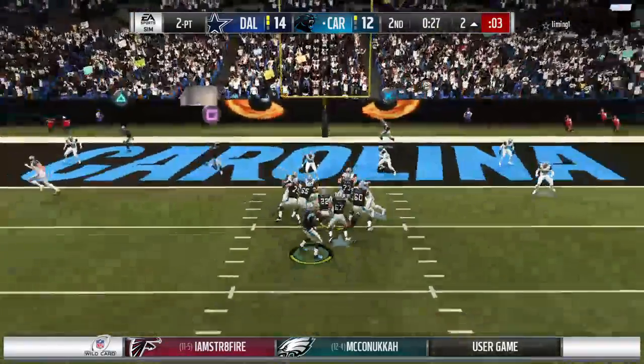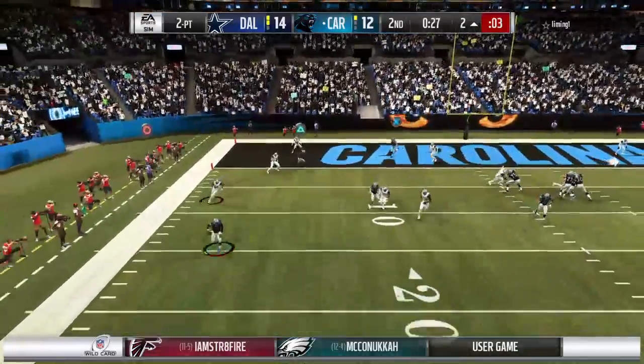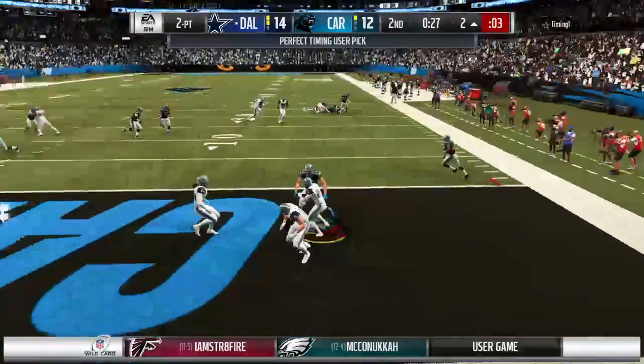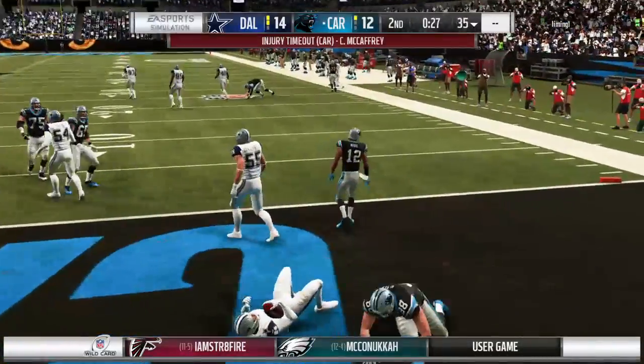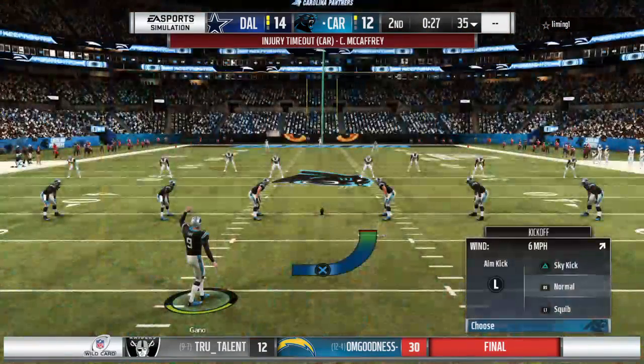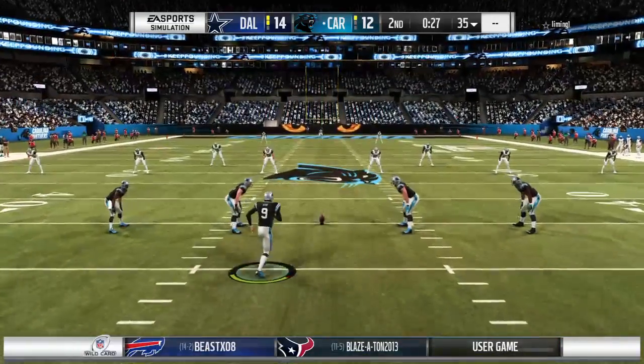48. Now Jones off the play fake. On the move to his left. And oh, it'll be intercepted. Chidobe Awuzie with a pick. And a big turnover there as his guys will get the football back. Gano out to kick this one away.